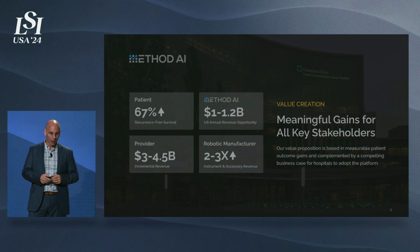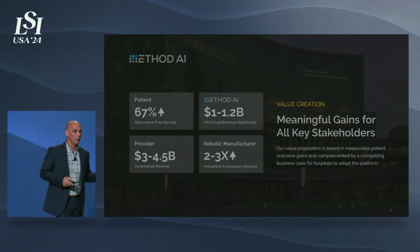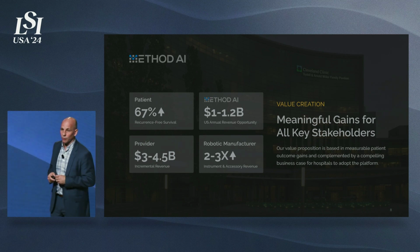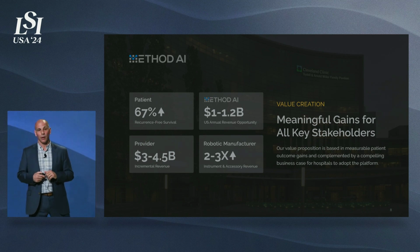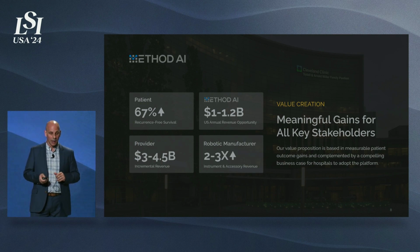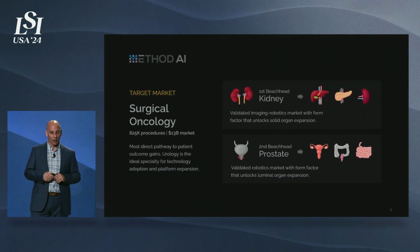Happy to share that with anyone after. And this is all about robotic adoption. If you can differentiate robotic outcomes, you drive adoption. And today, robotic systems are only used on 1 to 2 of eligible procedures. We think that should look more like 6 to 7 of procedures done that are eligible, done robotically. We think the manufacturers would agree with us.